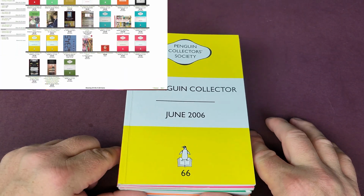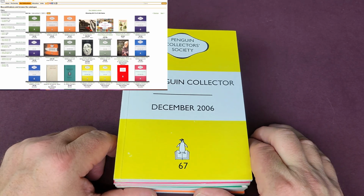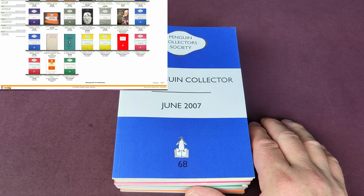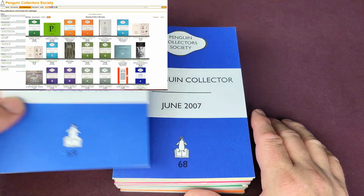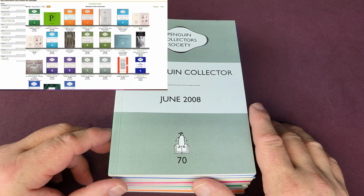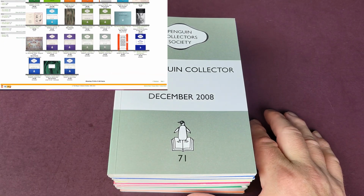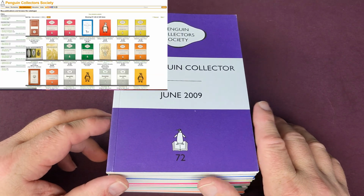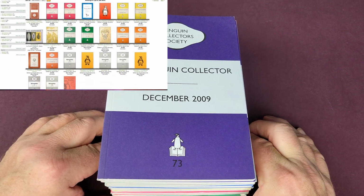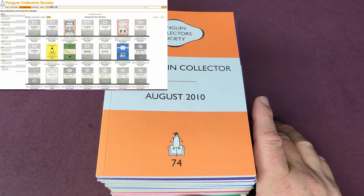Now, the Penguin Collectors Society has got a great website, and it has anything sort of penguin news related, but it also has everything that's still in print. You can actually purchase directly from them, even if you're not a member. So bear that in mind. If you see anything today that you really would like to get your hands on, go to the Penguin Collectors Society.org, I think it is, and I'll put a link down below. And in their catalogue, you can see all their publications right back to the start, and anything that's still in print will be available to purchase. So might be worth you doing that.